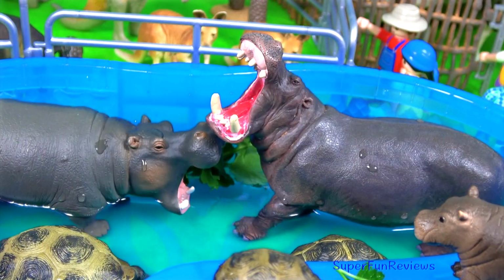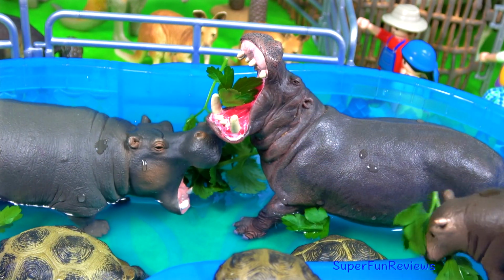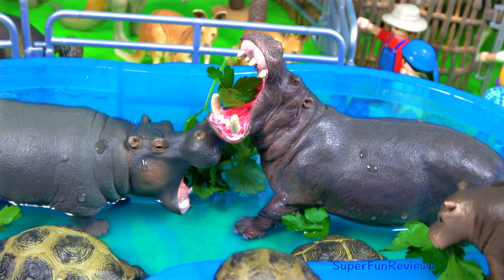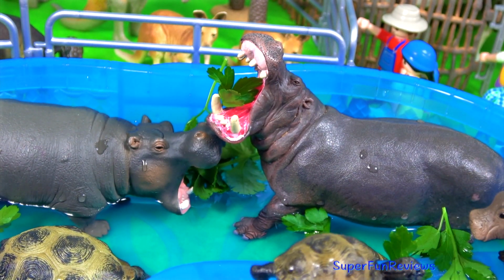How cute is that? The hippos are hungry, they are always hungry. The little one's got his own pile of food there. I hope they share with the giant tortoise. Oh yes.